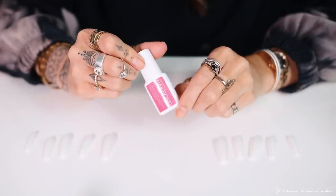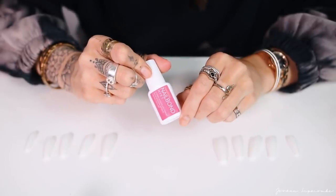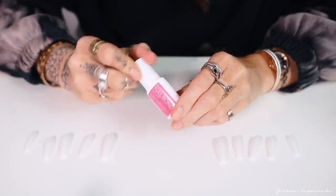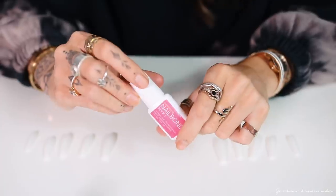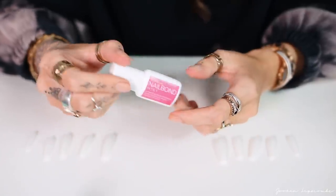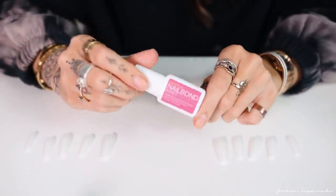This is the nail glue that I like to use, again, from Amazon. Amazon is an absolute gem, okay? This is called Nail Bond. Basically, this is a super, super strong nail glue. It's water resistant, quick dry as well, a quick fix. It's used for not only nails like this, but also nail art as well.